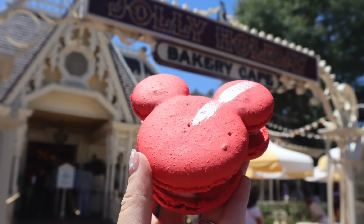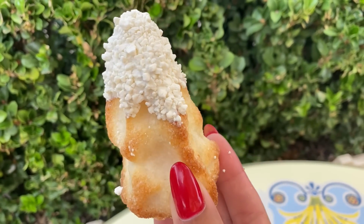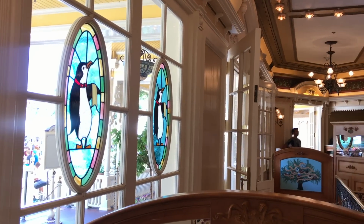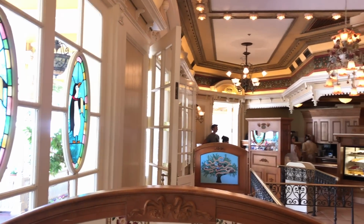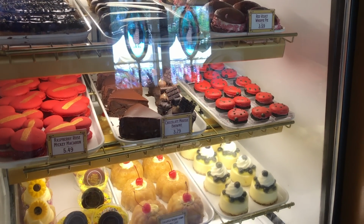I think the fact that the Matterhorn macaroon can now be found in 2 places on Main Street, USA just plays in my favor. Don't you agree? But I digress. What Bria and I can both 100% agree on is that we love Jolly Holiday, as well as the many, many, many snacks you can find in Main Street, USA.